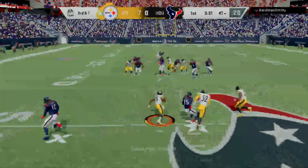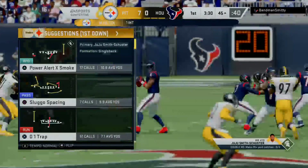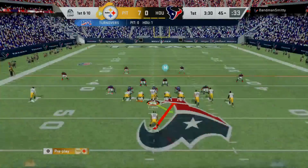Into heavy traffic, and it's intercepted. Picked off by Mike Hilton, and they'll set up shop in enemy territory at the 45-yard line. Oh, timing is everything on a route like this.